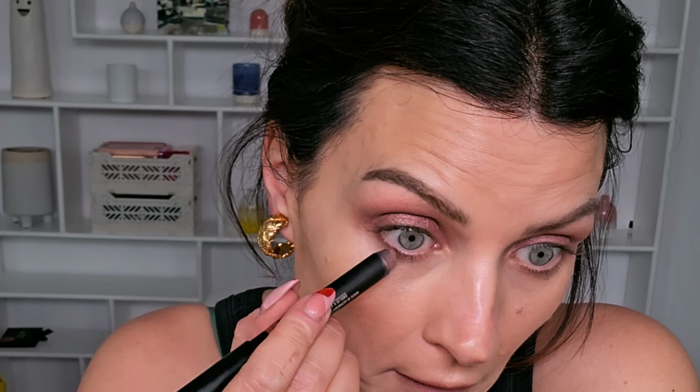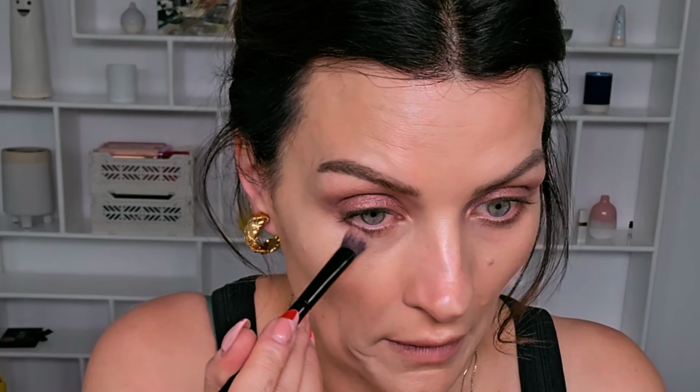I am also going to take this under the outside edge, outside corner, just there. Now the lovely thing about a colour like this is that it adds some definition, but not so much that it's really obvious. So it's very easy to build up on top of.